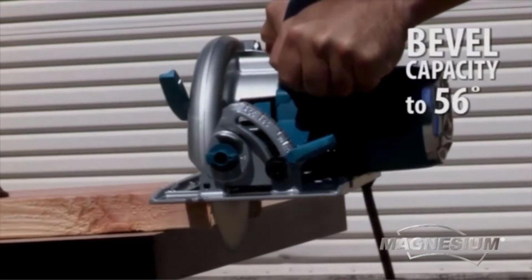One satisfied customer remarked, "I don't see how you could improve the saw. Definitely recommend." Dennis Tyrell via Amazon.